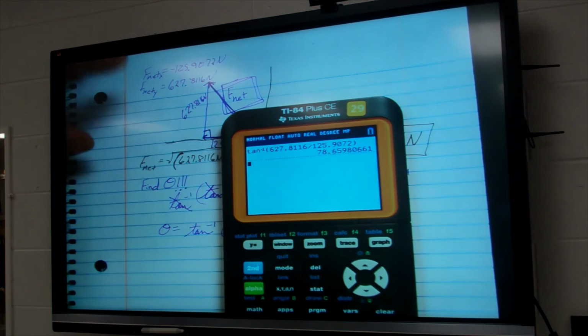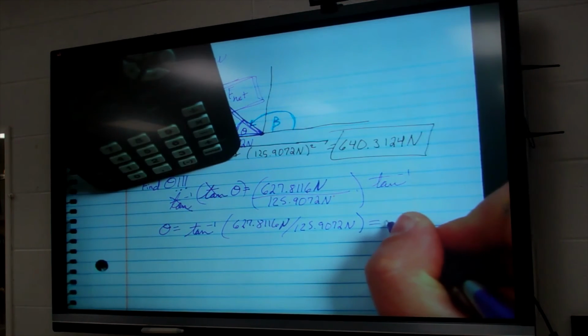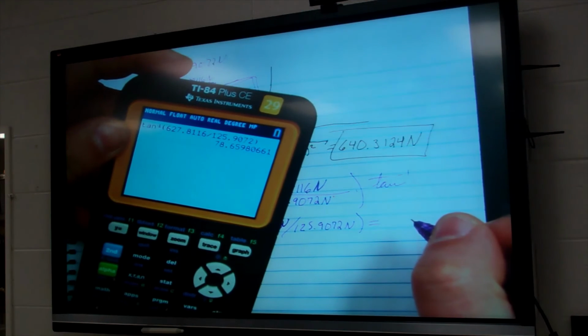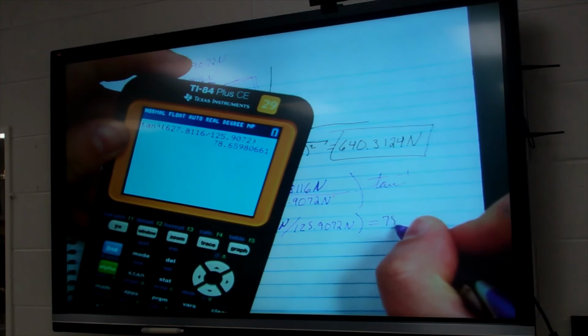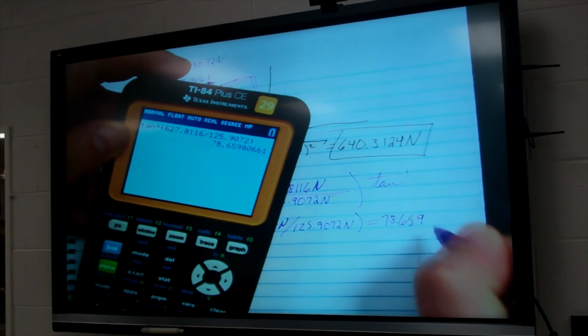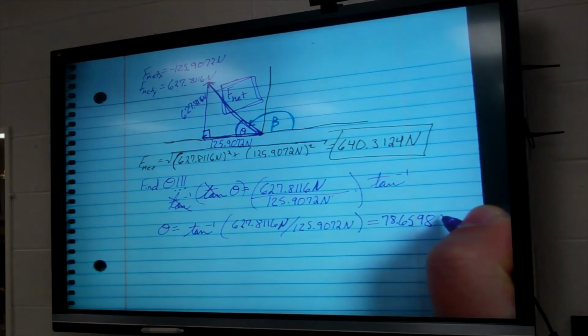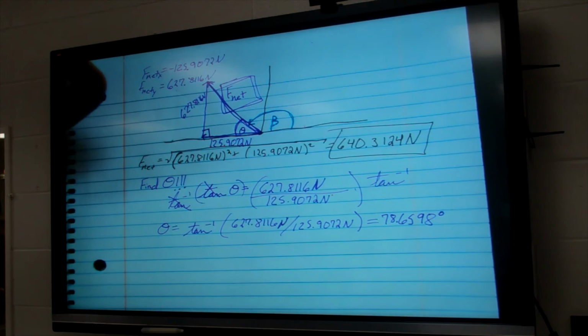Theta, that's what I need to say. Hold on, your numbers are slightly different than mine. You just used the four places over there. I've been leaving the 6 off of the 8116. Is it newtons? Degrees. That's theta.